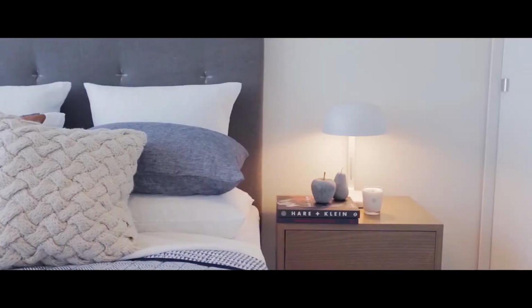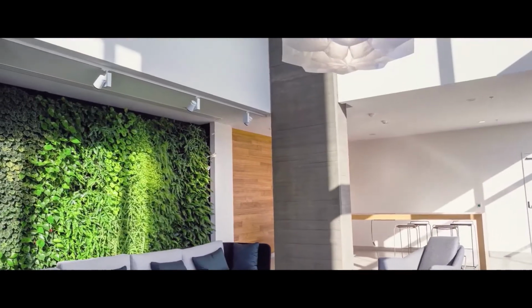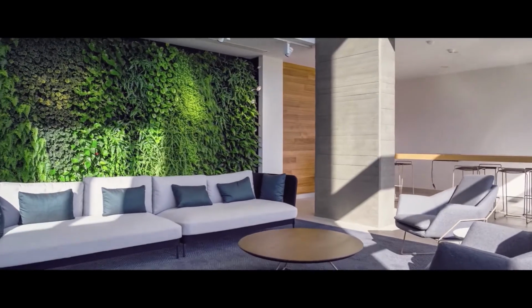Create areas with lamp lighting rather than overhead. I think that keeps things really nice and streamlined, and you can just create different atmospheres. It's amazing how many different looks you can create in an apartment depending on your own taste.